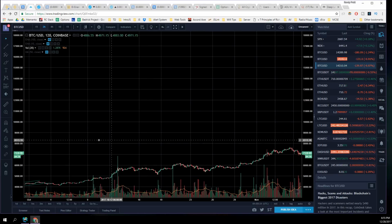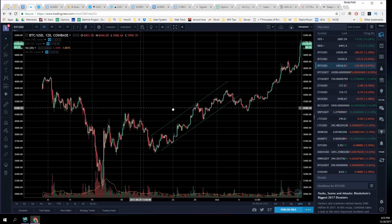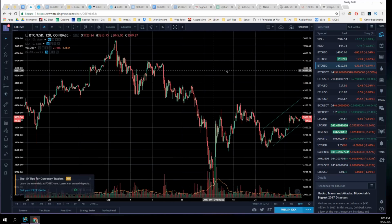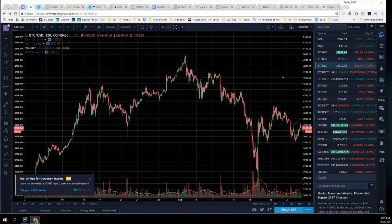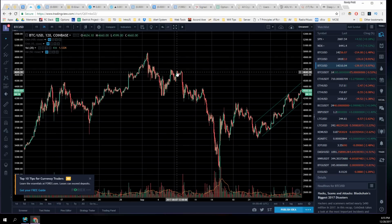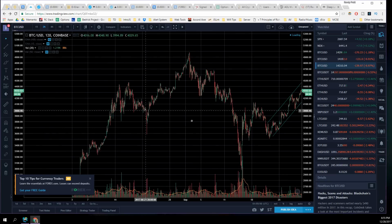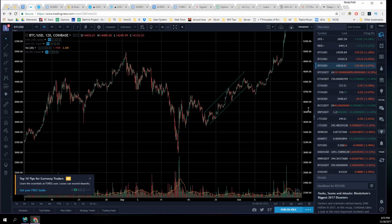So let's go down here towards 5,000 and 3,000. And one of the first things you're going to notice is they pretty much look exactly the same. It's very interesting. We have a very similar head and shoulders, although the shoulder on the right is higher on this one. Oh, this is a 2-hour chart. That's why it looks weird. I usually look at this on the daily chart.